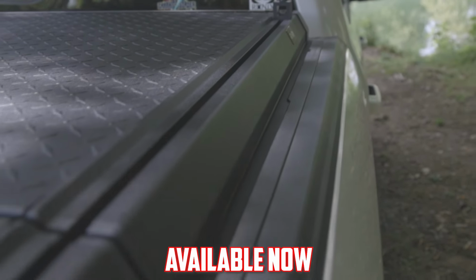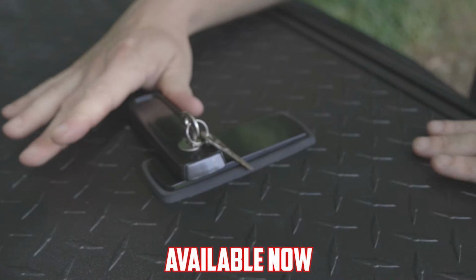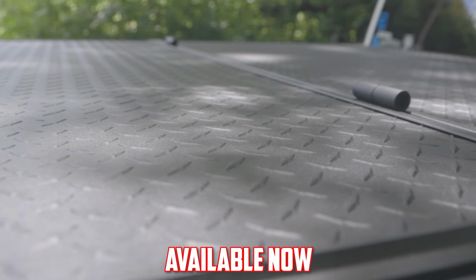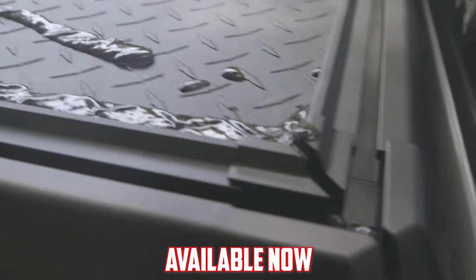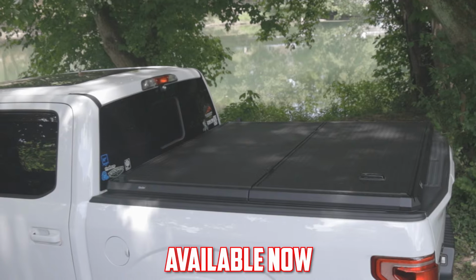It's got T-slot rails for tie-downs and racks, a locking handle to keep out unwanted guests, and a textured black finish that looks great on any ride. And a really cool feature is the channel system that drains water away from the cover. This, along with the seals, keeps your cargo clean and dry.